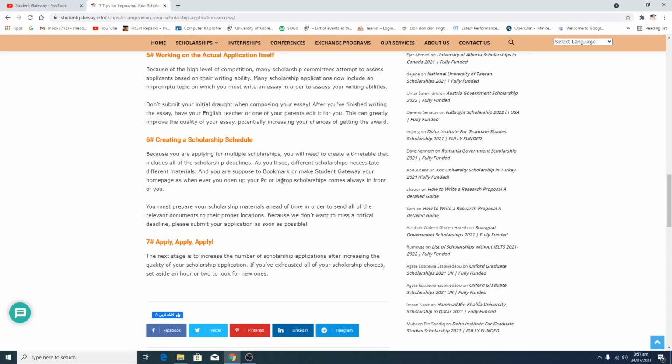Creating a scholarship schedule. Because you are applying for multiple scholarships, you will need to create a timetable that includes all of the scholarship deadlines. As you'll see, different scholarships need different materials, and I would recommend you bookmark the website. We have also written it. You're supposed to bookmark or make Student Gateway your homepage, so that whenever you open up your PC or laptop, scholarships come right in front of you.